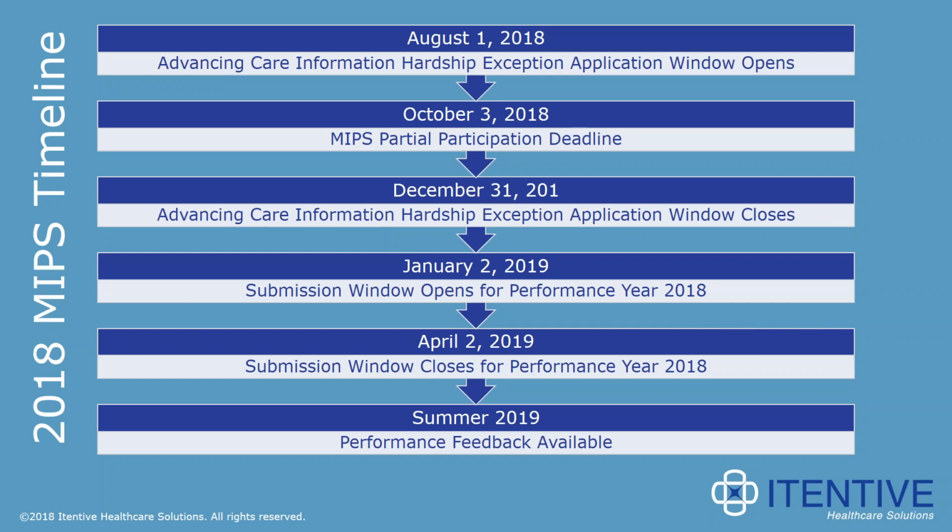And then another important date to note is December 31st. That Advancing Care Information or Promoting Interoperability hardship exception application window closes. So if you're applying for a hardship under that meaningful use category, you need to submit it then.